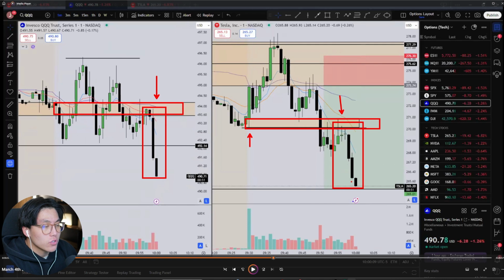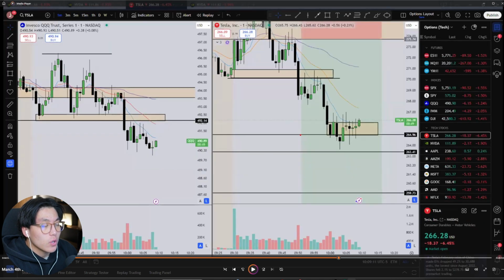So this ended up being a super solid trade here on Tesla. I sold majority of my position on Tesla down in towards this 264.96. I cut the rest of my position once it broke back above this 267. Now let's go on to the next example that I have for us today.